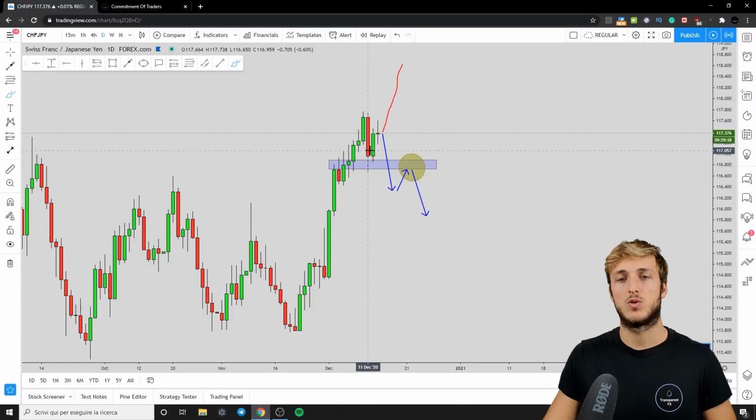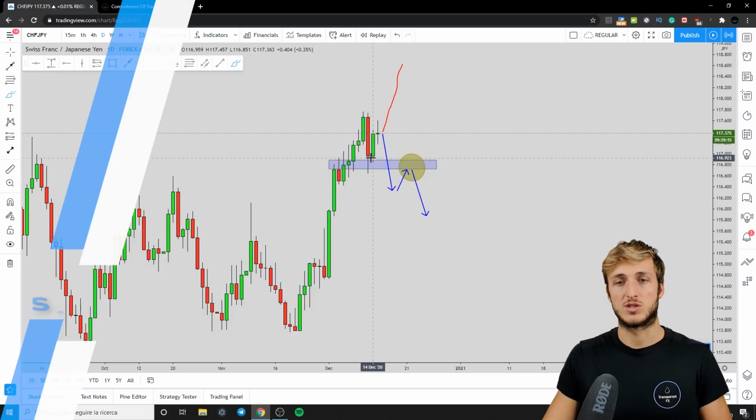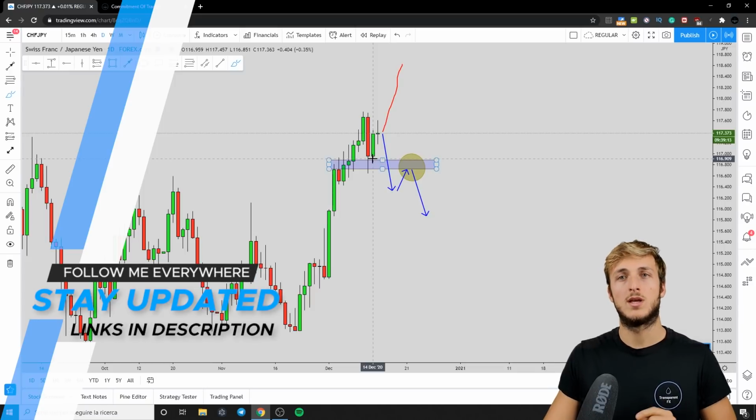But until the market will remain from a daily closing perspective above this support, we cannot be looking for any kind of shorting opportunities.